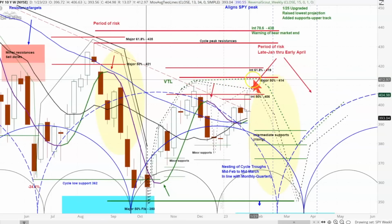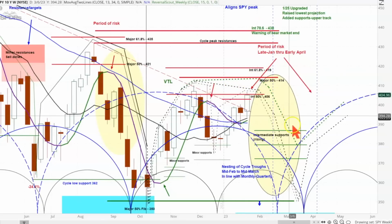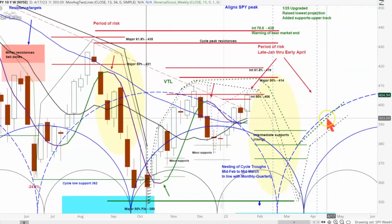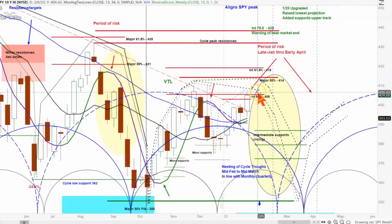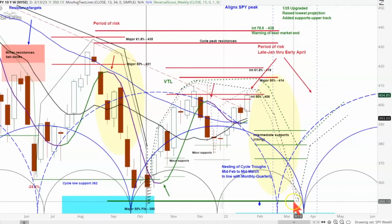Now, the upper track right in here shows what would be a very bullish case. That would be stopping at somewhere 386 down to around 379 and then beginning to move up again. This would mean that the bear market ended over here in October if that happened. Now, again, this is the period of risk, and it could come down and test the lows way down over here at 350. The probabilities of this move down over here have been decreasing.